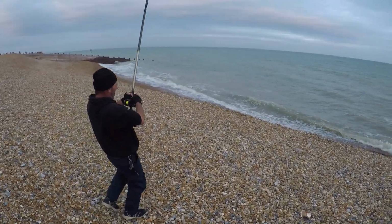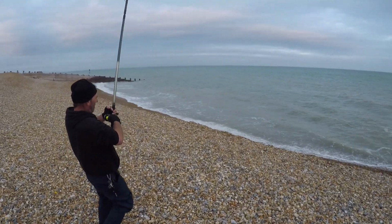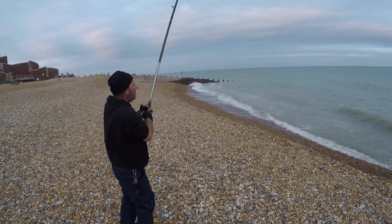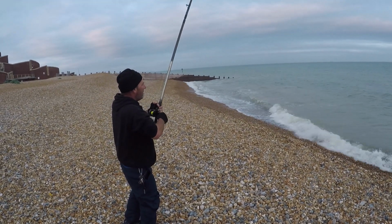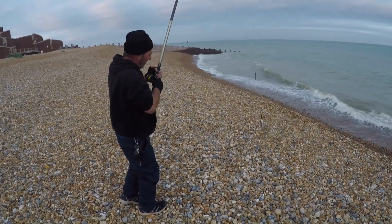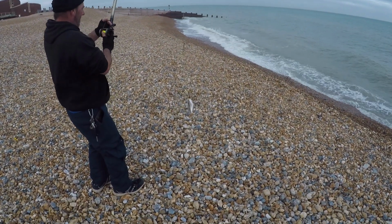Oh, and then we can see a fish coming in. Looks like a flatfish. Oh, what? Looks like a pout, yeah. A little pout there.